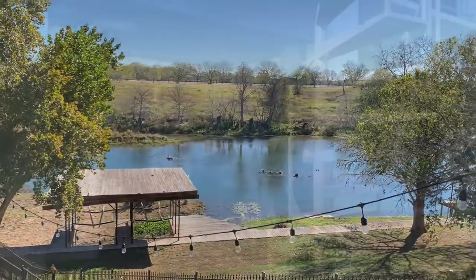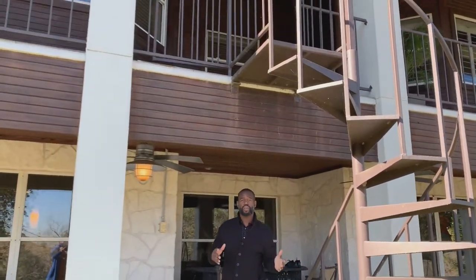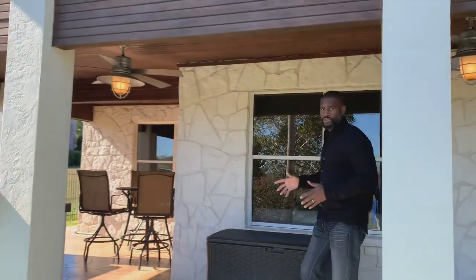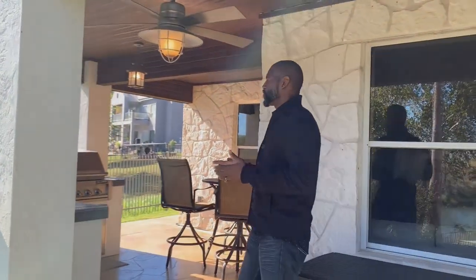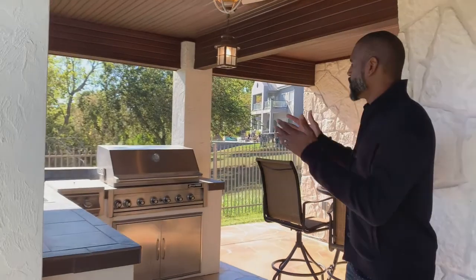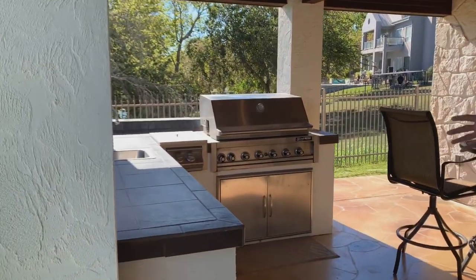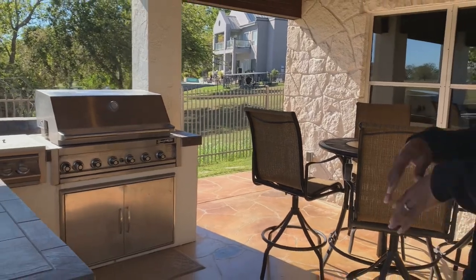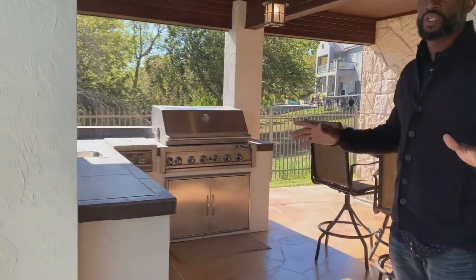at this backyard oasis. All right, ladies and gentlemen, so we have transitioned from the upstairs entertainment area to the downstairs entertainment area outdoors. So a lot of individuals, they don't like going in and out of the house. So here you have your own barbecue pit, refrigerator area, another seating area underneath here to enjoy that nice afternoon in the sun.